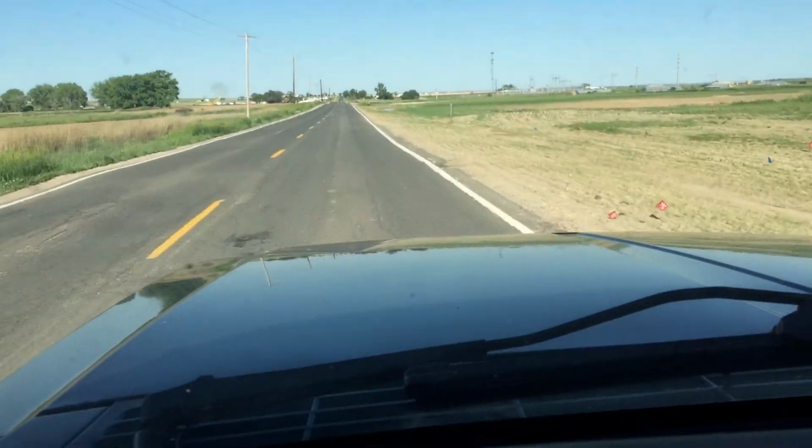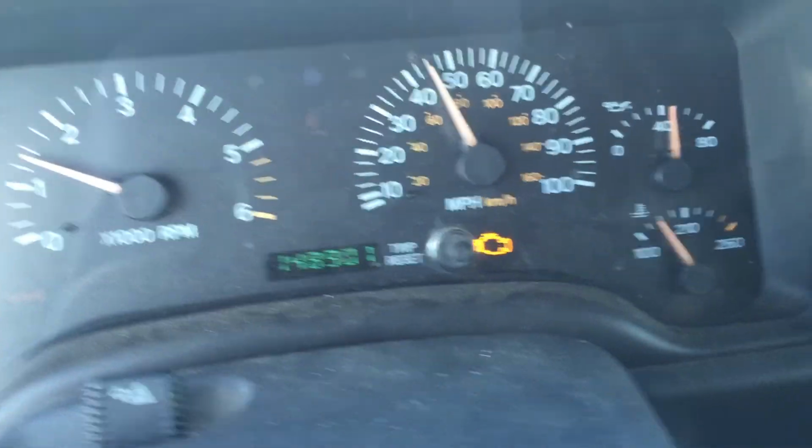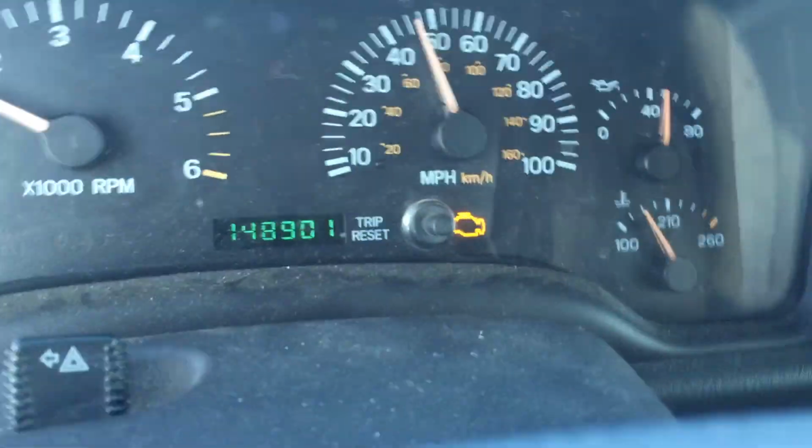So actually the motor runs real good. You can see the temp gauge there, it's coming up. I'll make sure, I'll show you that it doesn't overheat or anything. It should peg right out at 210 and not move anymore from there.